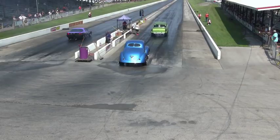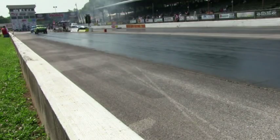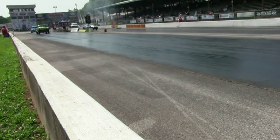Oh, Bellina getting ready to go. He's moving up into the beams. I'm not sure Bill Davis wants to take any part of this. So Davis over in the left lane with the '82 Camaro, Bellina in the '56 Chevrolet.